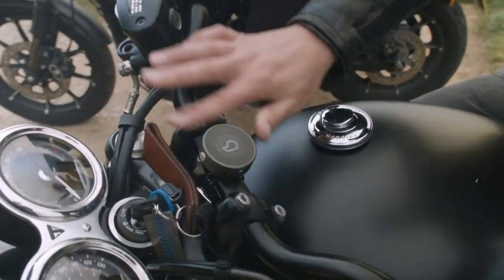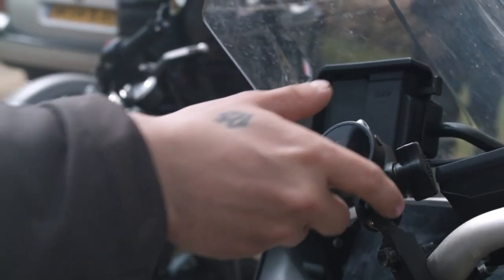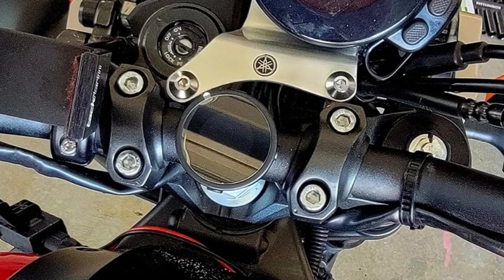In conclusion, this GPS device is a great tool for motorcyclists who want a simple, reliable, and efficient navigation system. It comes with features that will help you explore confidently and safely and track your rides with ease.